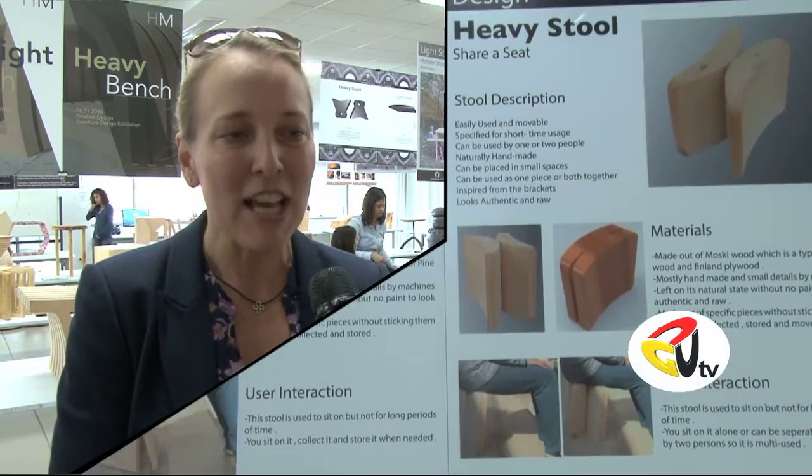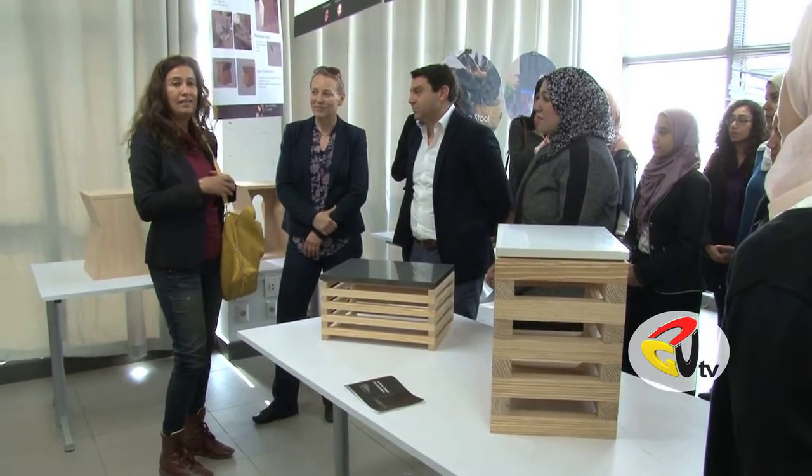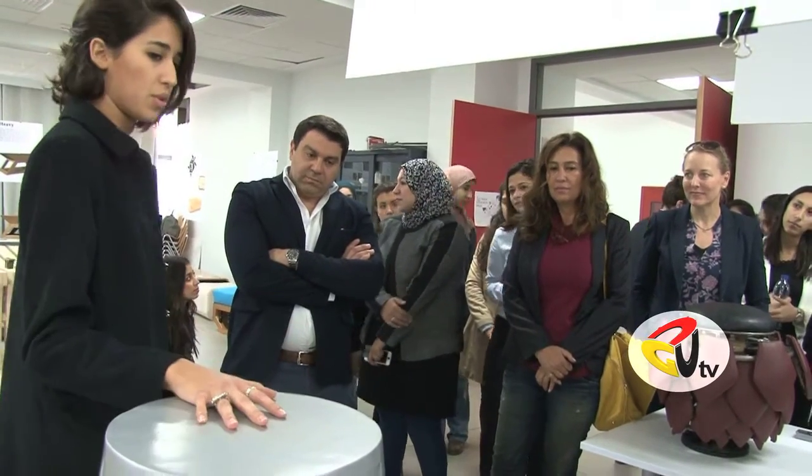I'm very happy to introduce you today to the products of my students of the 5th semester, which is their first project in product design. Here we wanted to have a very flexible object which could be combined and could be changed, but the most important thing, it should be a tiny little object.